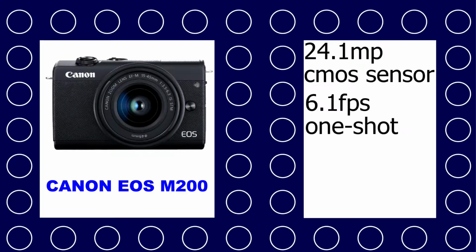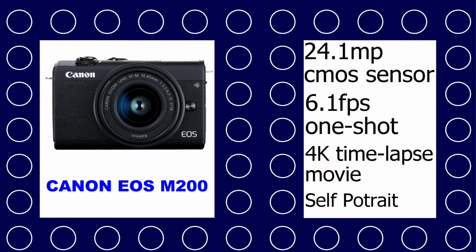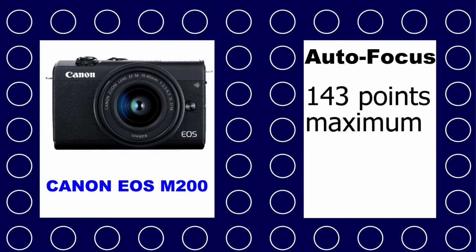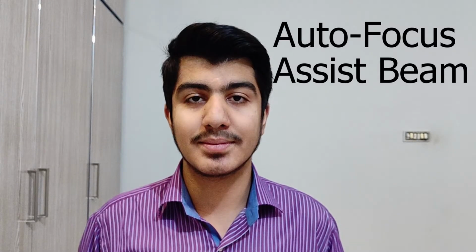This camera has 6.1 FPS one shot. It has 4K time-lapse movie, remote shooting, only 180-degree tilt-up LCD and self-portrait. This camera has something similar to what the Canon EOS M50 has, and that is silent mode. The autofocus has up to 143 points maximum. It has one sub-mode feature in autofocus, and that is autofocus assist beam.